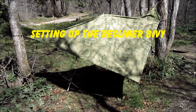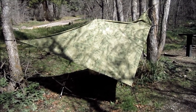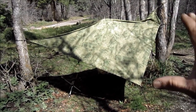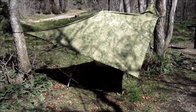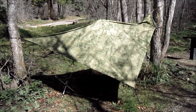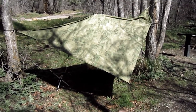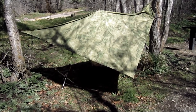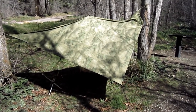Let me show you my little setup here. I call this a lounger. It's a lounger bivy setup. So I'm using my poncho inside of there as a lounge chair, and I'm using my ATAX FG tarp over the top as a canopy, and that can be wind, shade, snow, or whatever you need as a canopy. And sometimes you don't even need one.